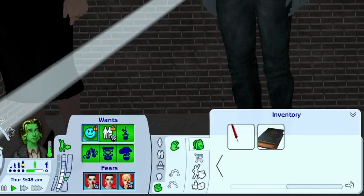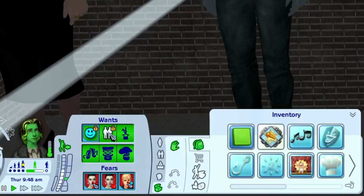My plans for him center heavily on his career. Nobody in the neighborhood has the paranormal career yet, and I think that career reward would fit really well in this household. Additionally, as a natural cook, I could see him helping out around the house by creating some gourmet meals. With 8 Sims to feed, food is gonna go quickly.